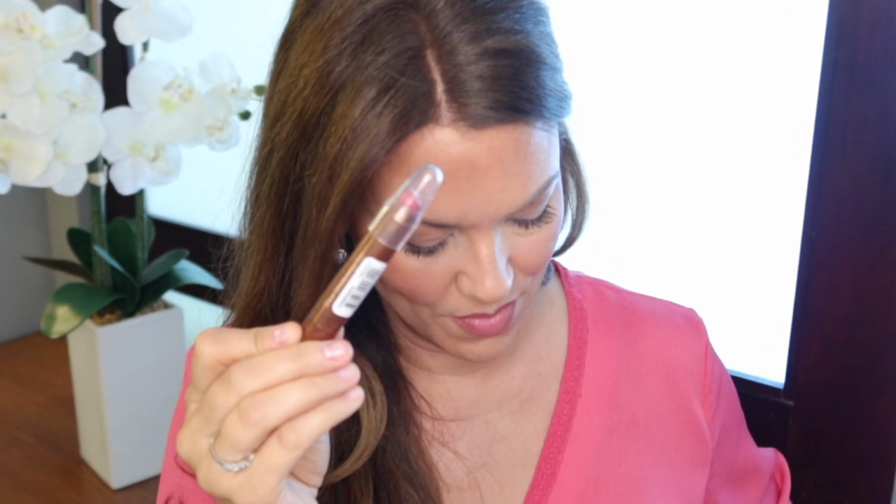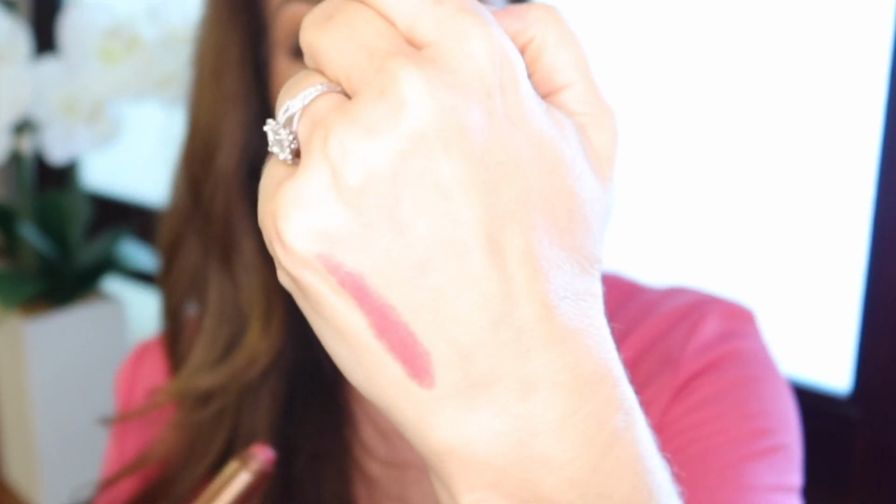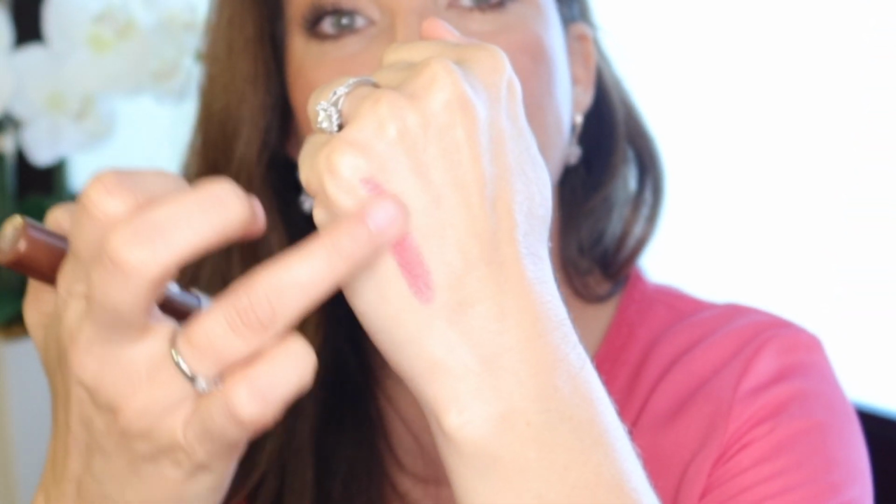This is almost like a lip balm, but it's got a beautiful color to it. Let me just show you how pretty this is real quick. I am loving this lipstick. Look at how silky and smooth it goes on. This is such a beautiful color, and you can sheer it out if you want. Like I said, it's not a lip stain, but it will leave this pigment on my lips for a very long time, and it's not drying, it's not cakey, it's just beautiful.